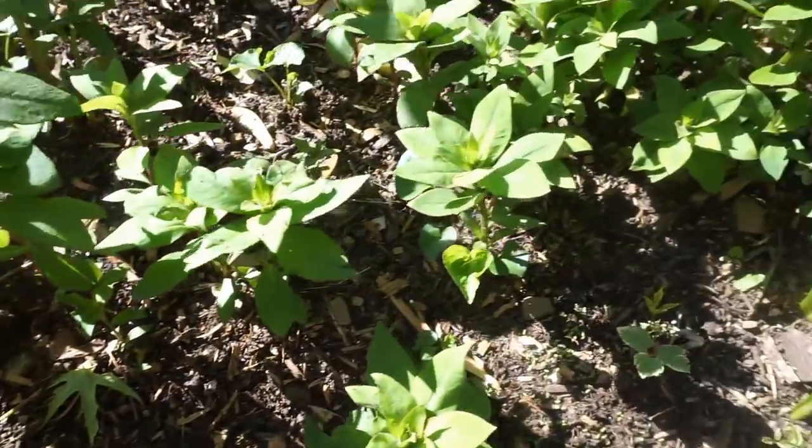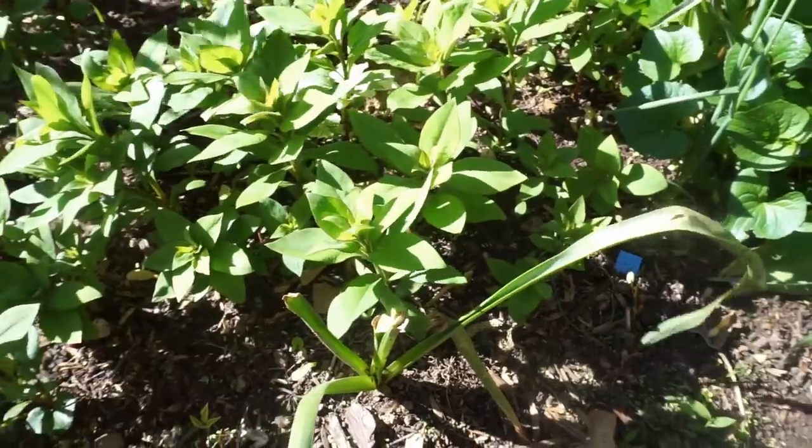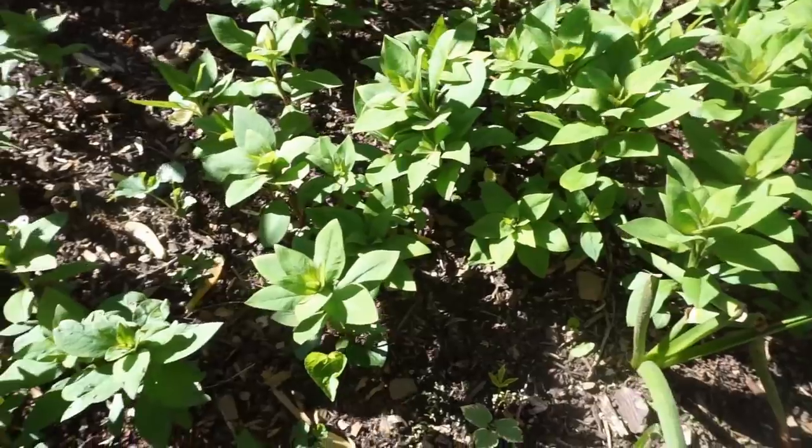This plant here was already growing. It's just coming up from the roots. It's called gooseneck loosestrife, and it's really, really beautiful.